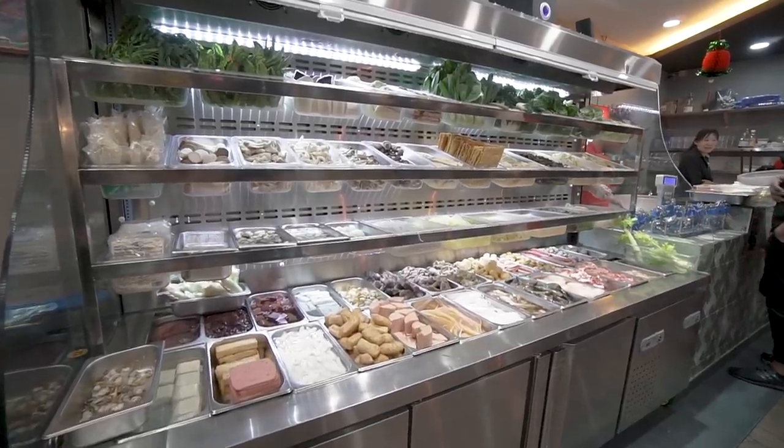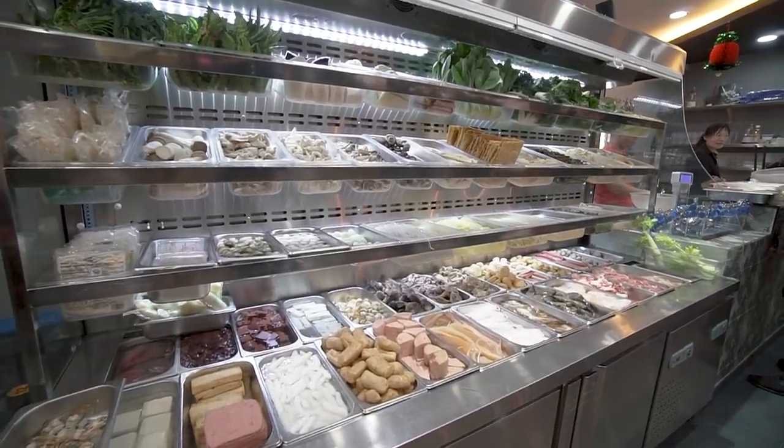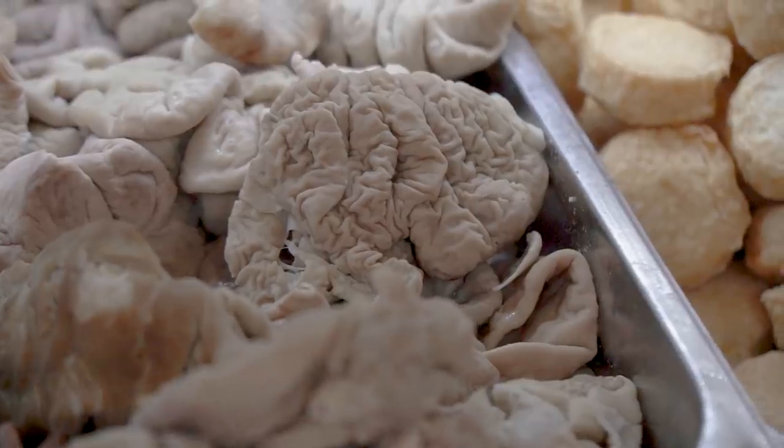And the amount of ingredients they have over there, 80? Yeah, we counted, so trust us, it's really 80. Because we didn't trust them, we counted. They have mini octopus, scallops, cuttlefish, large intestines. It's mind-blowing. And we barely even tried everything.